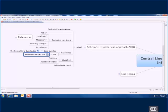So nobody has to go around and look for the sterile drape. Nobody has to go around and look for the mask or the shoe covers or the hair cover. It's all right there. And if it's all right in front of you, it becomes easy to use.